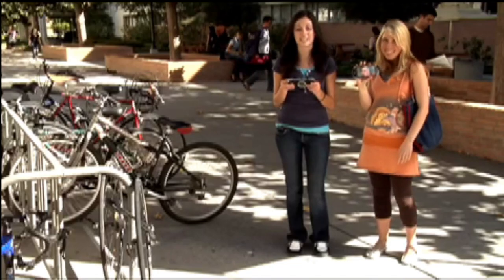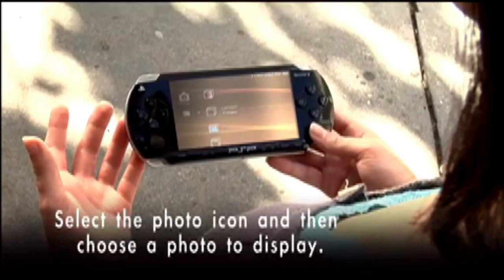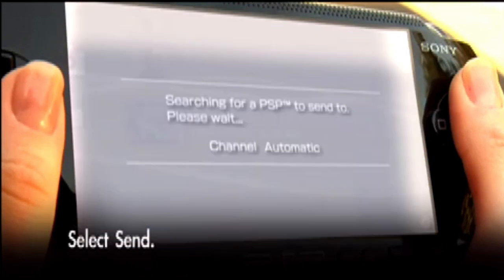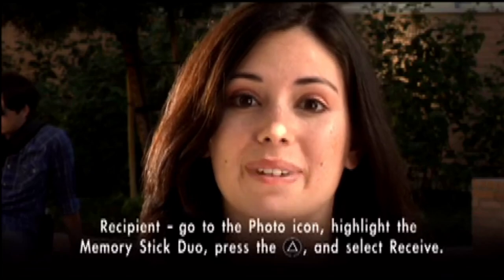It's really easy. All you have to do is make sure the Wi-Fi switch is on. Then go to the photo section on the PSP menu. Just select the photo, press the triangle button, and select the send option. The photo will beam to your friend, making sharing photos super easy.